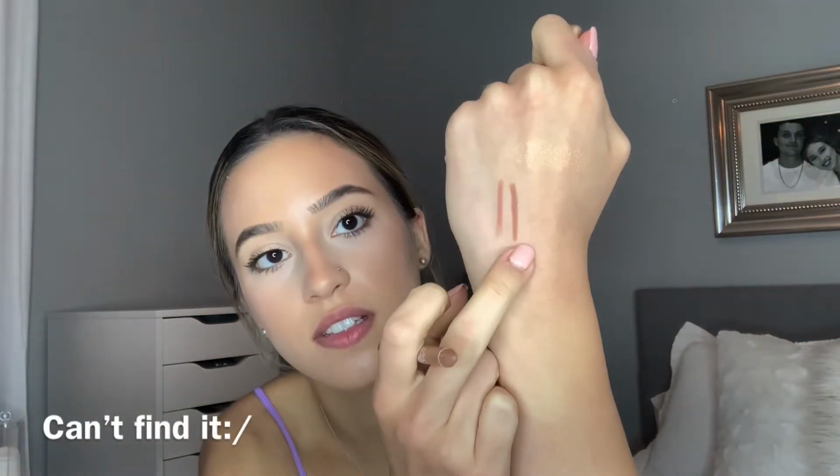Next up, I have the e.l.f. Nabla Noor lip liner, and this is great as well. This is more brown. This is where it is right here. And again, this is super creamy. I'm so impressed. This little collection that came out is so good. I don't know if you can still get it, but if you can, you need to pick this up.